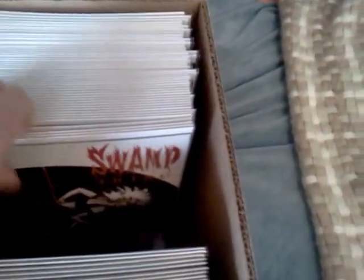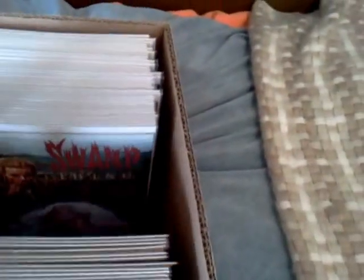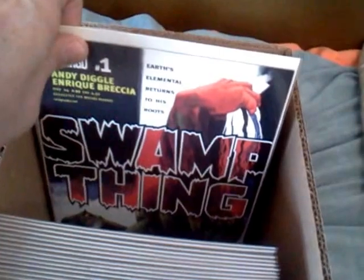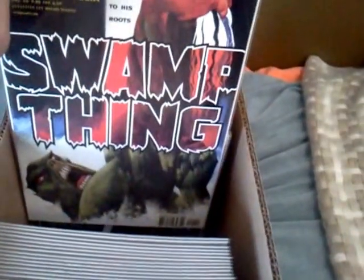So anyway, this goes all the way to Mark Millar's run. There's an issue by Grant Morrison and Mark Millar. Grant Morrison was co-writing for a few issues. But I also got back here some Swamp Thing Volume 3. And like I said, I'll show a lot of these covers. Then Swamp Thing Volume 4 started, with Andy Diggle, and that went on for about 29 issues.